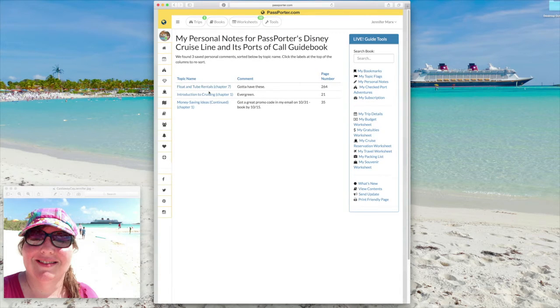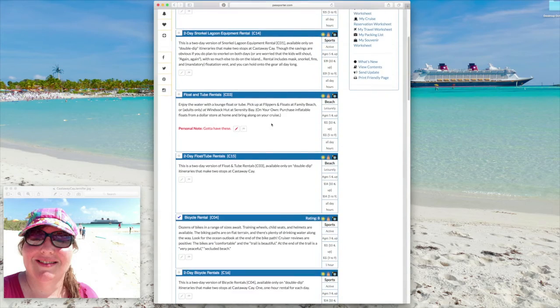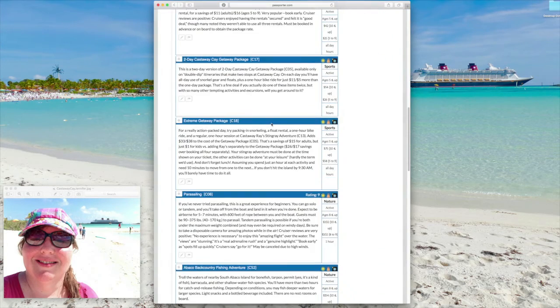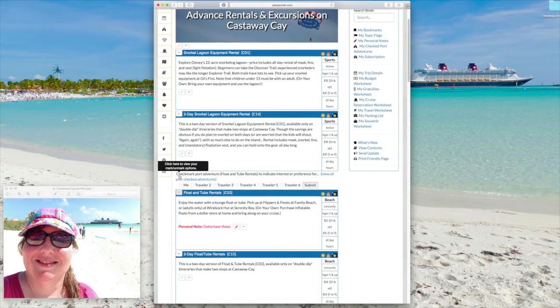So, for example, let's go to Castaway Keys Advanced Rentals and Excursions page. So here we have all of the excursion info. Well, these are rentals, right? But here they are, all nicely described. And let's say I'd really like some floaties, right? So I click this and I am interested in renting floaties at Castaway Key. And so I submit that.